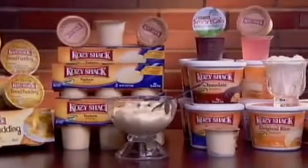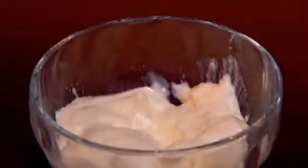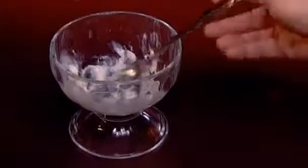If they like what they taste, the entire batch is declared ready for retail. 3 hours in the making, this tapioca pudding is now ready to add a little sweetness to someone's day.